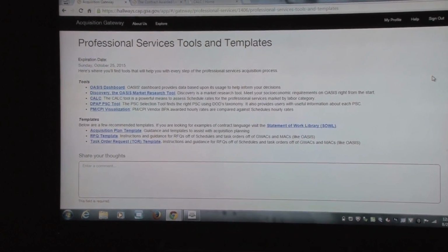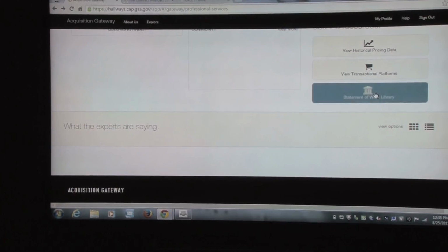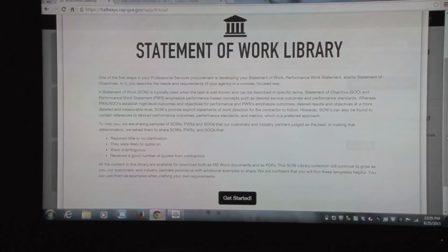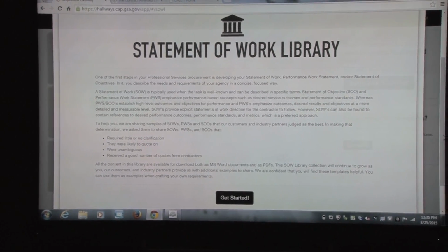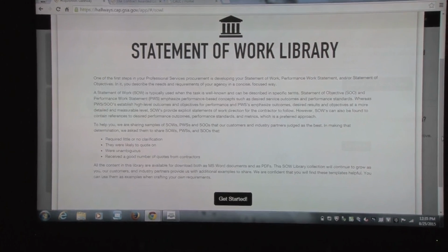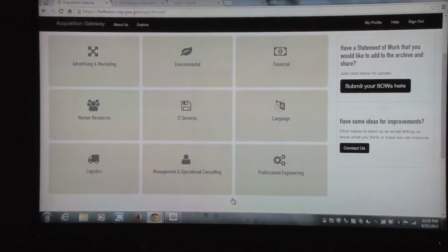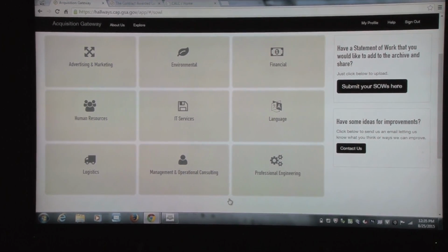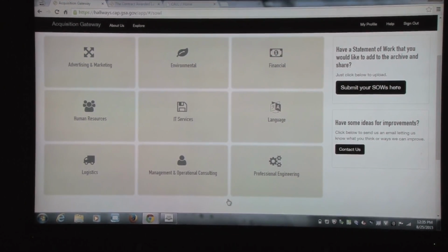We also have things such as acquisition templates, and the other one that I would like to highlight is the statement of work library. This gives somebody a starting point for finding a statement of work. We're working to expand this concept across all of the categories, not just professional services. With each one of these, our building philosophy is to build very small for a single category and then look to see how we expand it across the Gateway once we've learned that it's something that our users want.